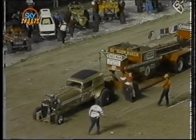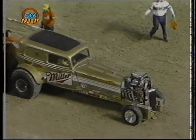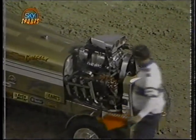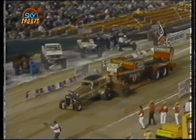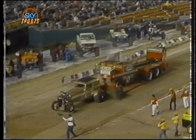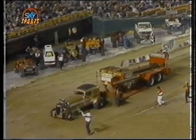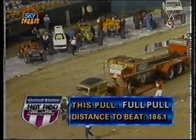Brand new leader, a big flame out at the end, and the engine has caught fire. They'll try and get it. Now it will calm down on its own, as a couple of the U.S. Hot Rod officials were headed for fire extinguishers, but it calms down on its own. Otherwise, a great pull for Jaski. It will be officially recorded as a full pull, the first to go past the 200-foot mark, and a full pull for Steve Jaski and the Miller High Life Special.